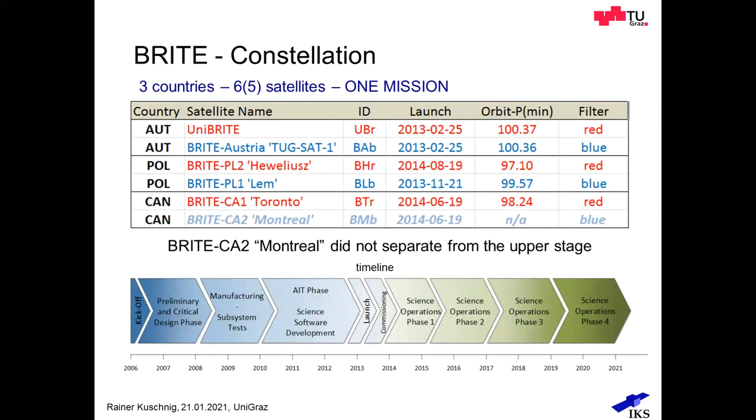All that brought together this idea: instead of having a satellite that has to have a few hundred kilos and has to have this and that in it, let's do it smaller and do it faster. So in this particular case, I can tell you what fast means. The idea, or the kickoff of BRITE, you see it here at the bottom, started in 2004.